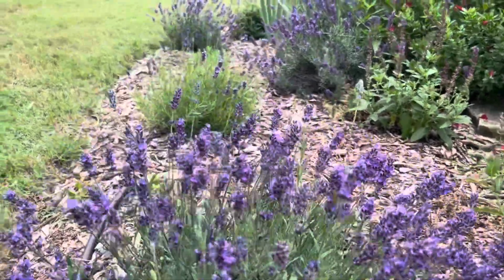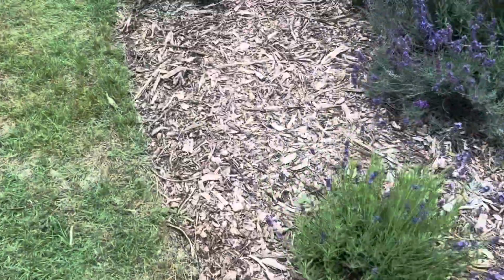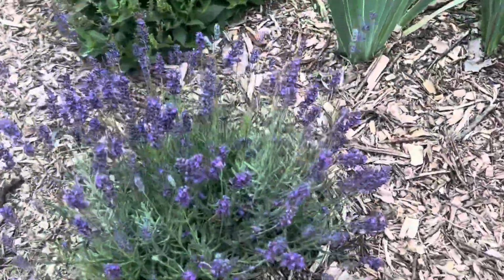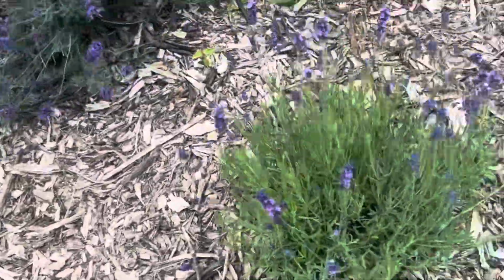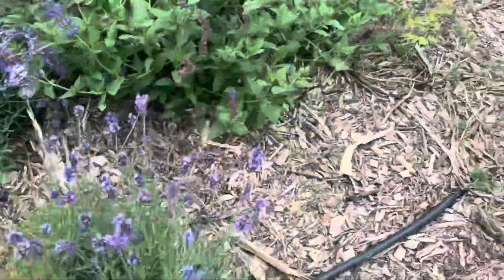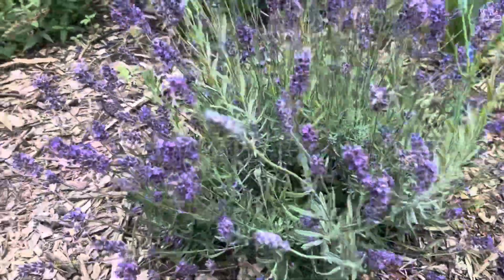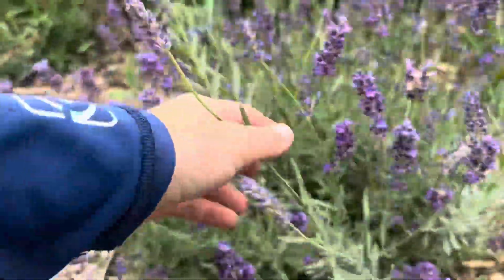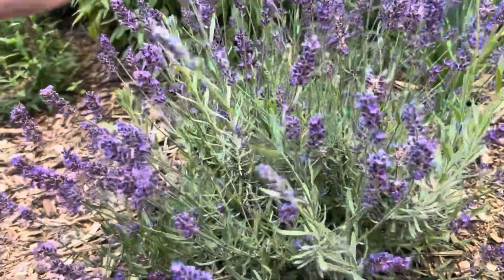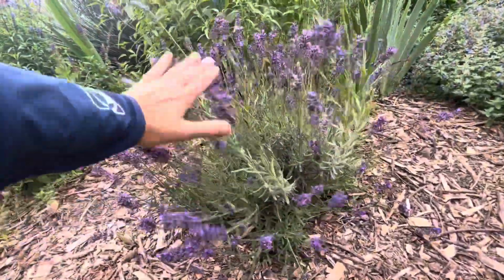Let's start here with this little row of super blue that I have. They go from here all the way over to here. And to give you an idea, this one's 2nd year in the ground. This is not going to be full size for this plant. It will continue to grow.